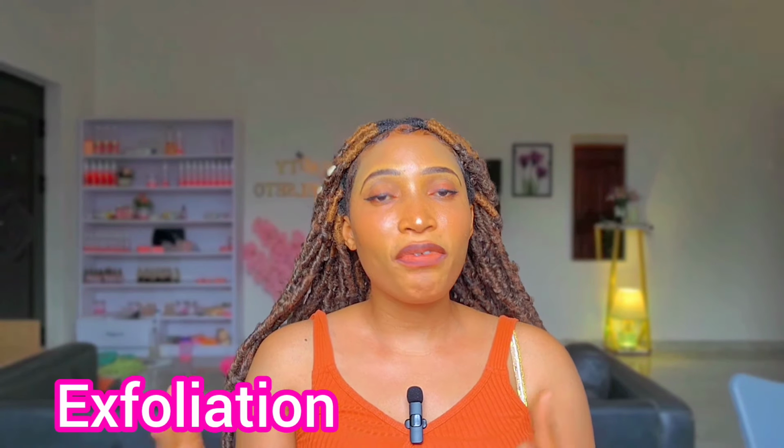This takes us to number three. Exfoliation. It could be physical exfoliation or chemical exfoliation, but I will recommend physical exfoliation. So you can just grab a very good body scrub that contains lactic acid, salicylic acid, or glycolic acid, and I recommend this. See, I have used this product, and trust me, it is very, very good. It gets rid of those dark spots, I mean the real strawberry spots, in just two uses. You're going to feel that smooth, soft, supple, spot-free skin after using this product.